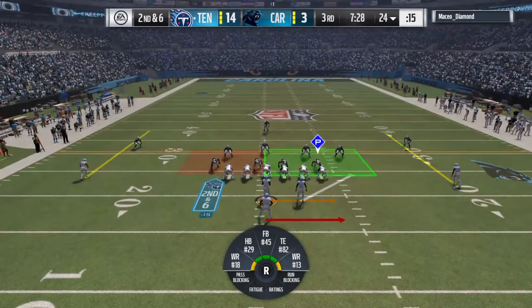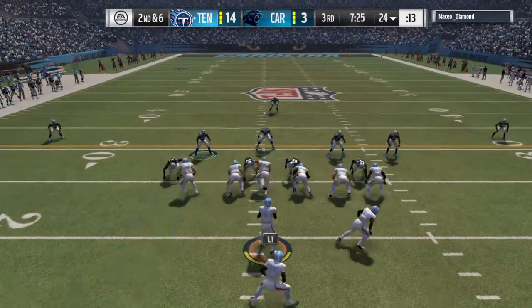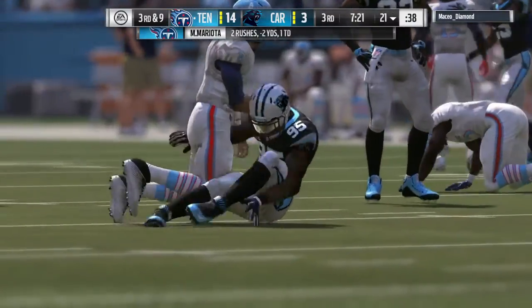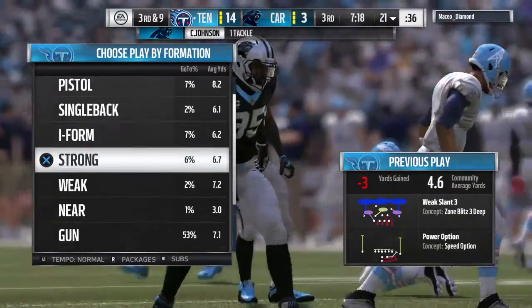They'll come out in the pistol. And he is going to lose yardage here. They'll wind up losing 3. And now it's third down.